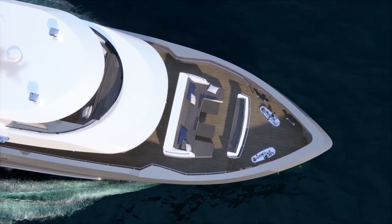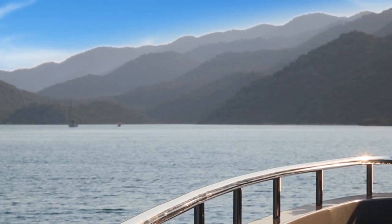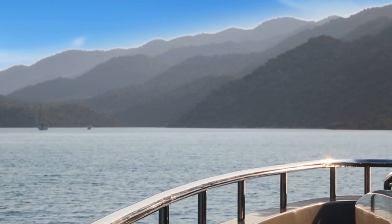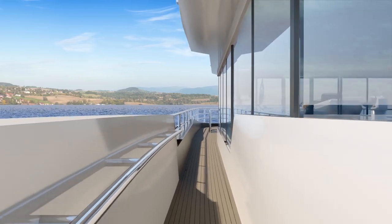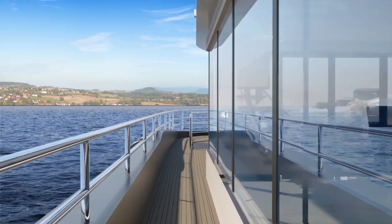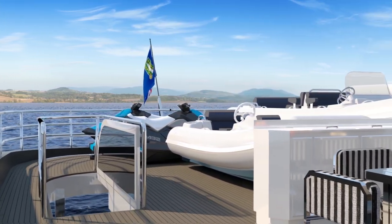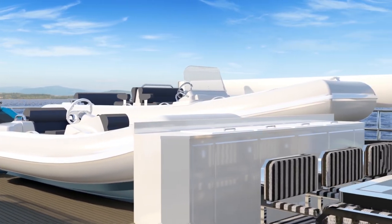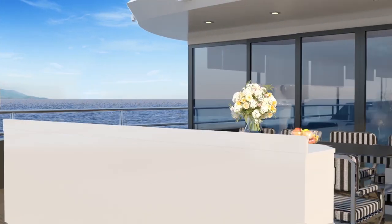The main deck forward section hosts an attractive alfresco lounge. A 60-square-meter panoramic glass-shielded sky lounge dominates the upper deck. The upper deck also has spacious storage for the ship's tender, toys, and an open dining area.